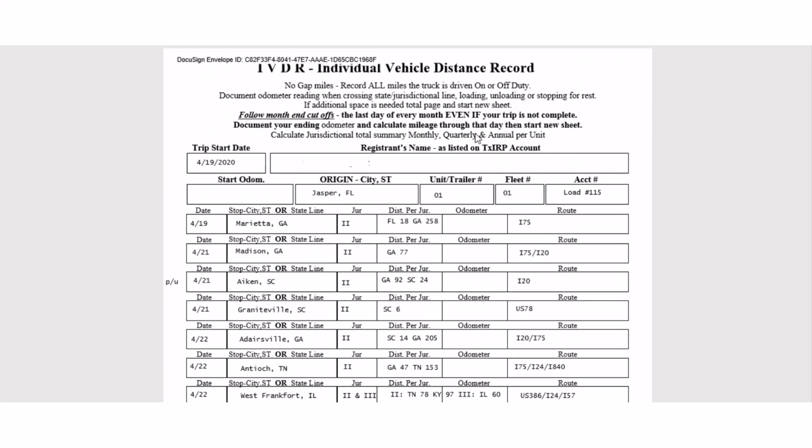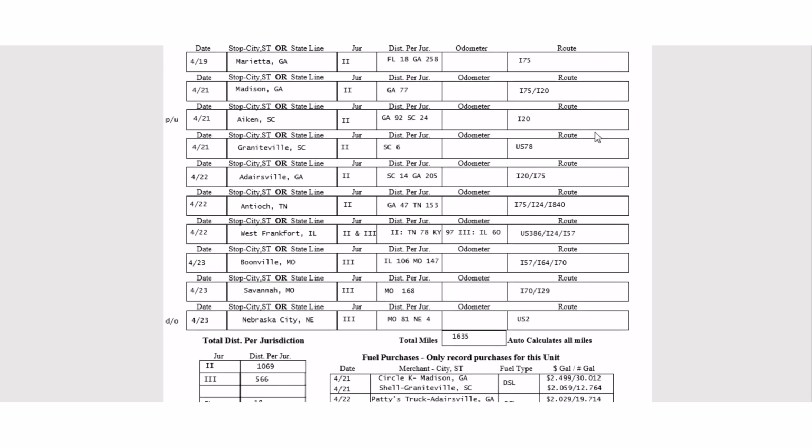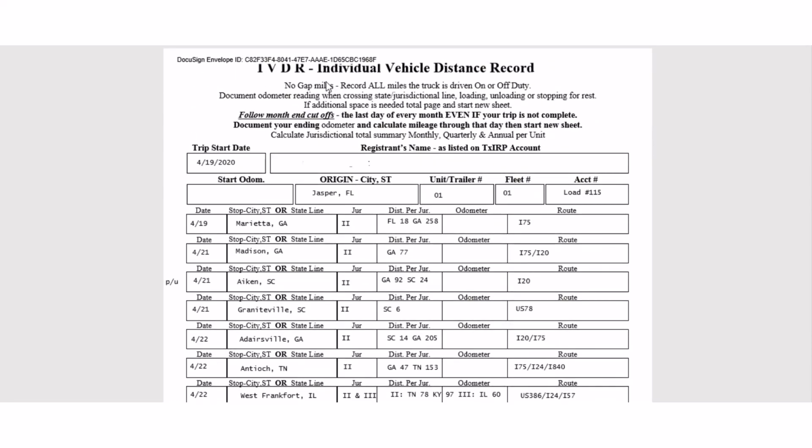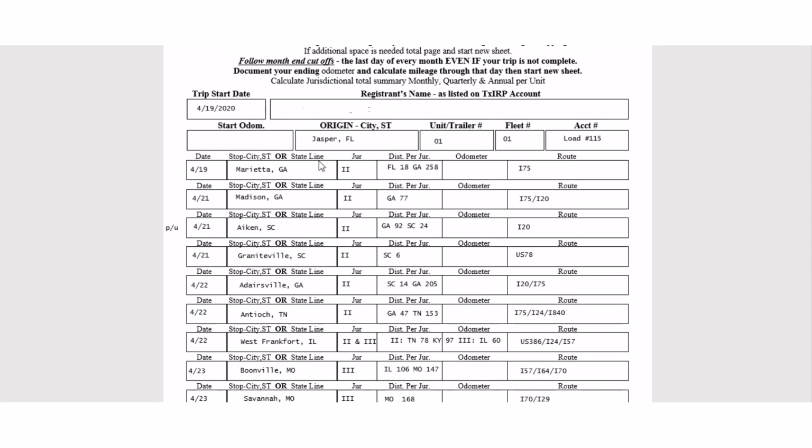For example, and please correct me if I'm wrong, let me know if there's an easier way to do this. This is just me doing my research, and this is what I came across and what I have to do. This says no gap miles, record all miles the truck is driven on or off duty. And on each and every state, every time he stopped, every gas station he went to, every state line he crossed, we are calculating all miles.